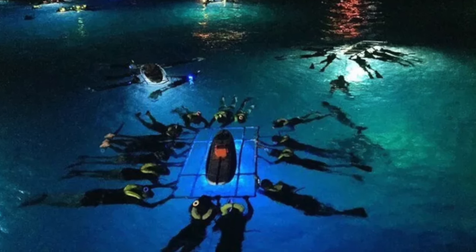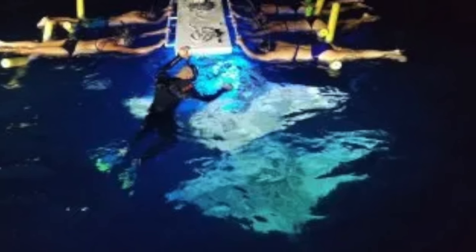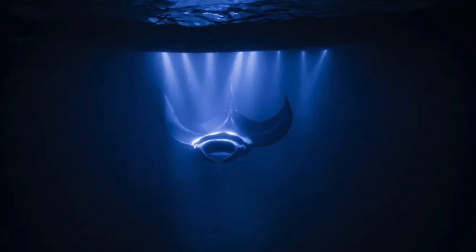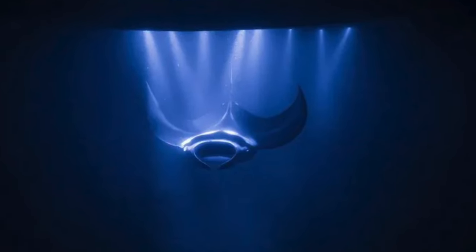It's pretty cool. You basically go out, you hold on to floats, and you have your snorkel gear on, and you just look down. The manta rays are attracted to the light, and so they come in and swoop all around you. They don't hurt you, they don't sting you. There's nothing dangerous about it. It's a really cool thing to see.